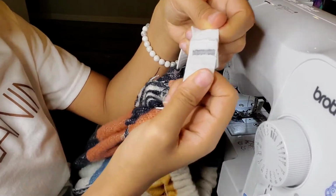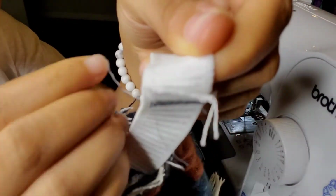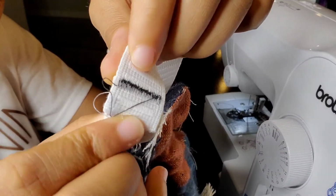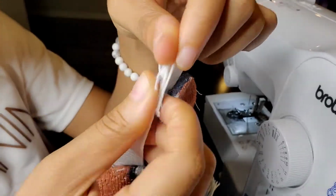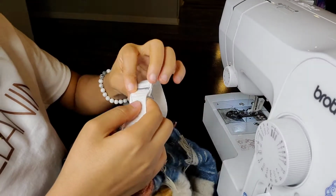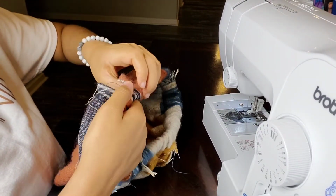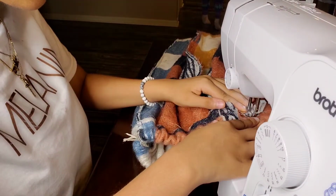Here's what that stitch looks like. I actually like this one a lot because I can get a full coverage stitch on the elastic without having to worry about it stretching the string. Now that the stitch is complete, you just tuck it under the tunnel and then sew that part of the tunnel back up and your pants are done.